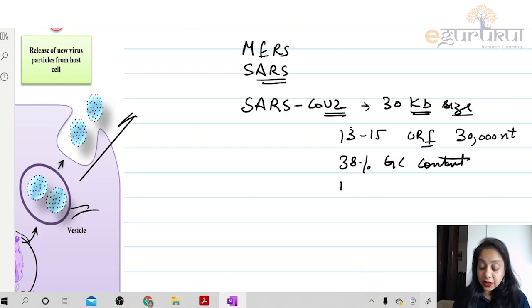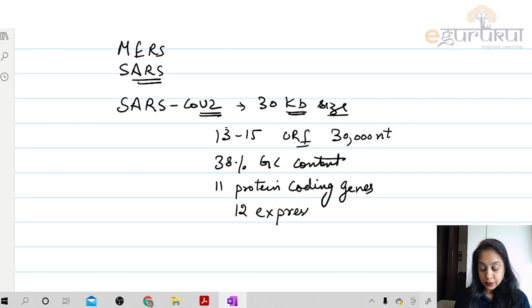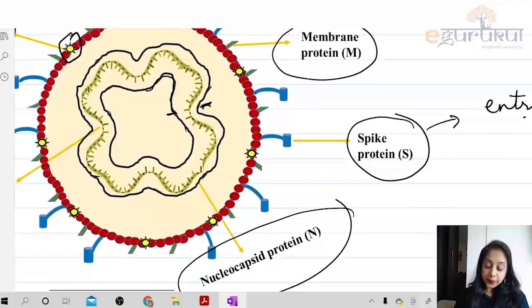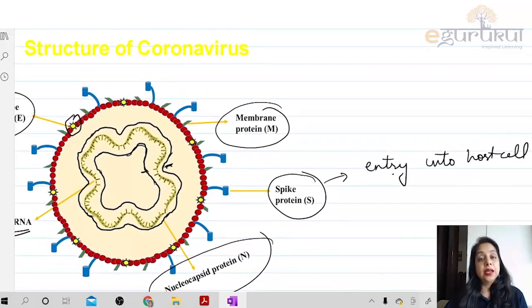GC content which has 11 protein coding genes, with 12 expressed proteins. Right? The major culprit, if we talk about the virus structure, is your spike protein, because the spike protein is the one which is facilitating the entry into the host cell, thereby replicating the viral mRNA.